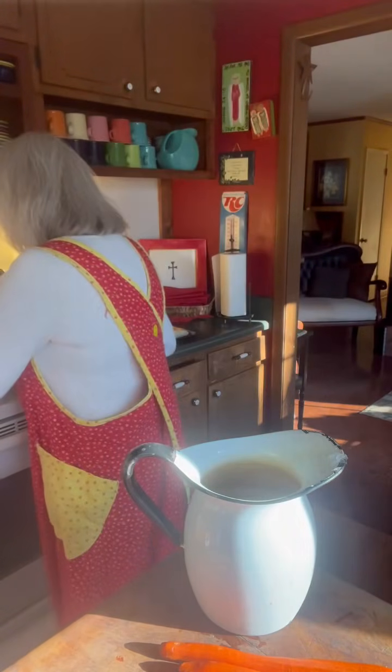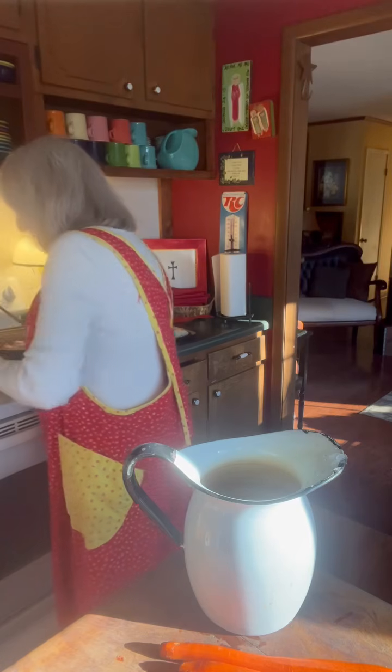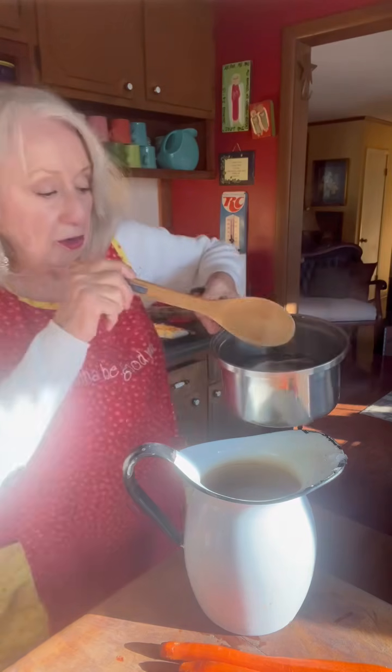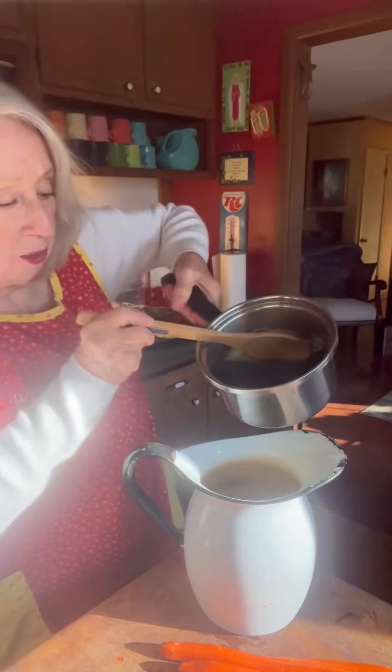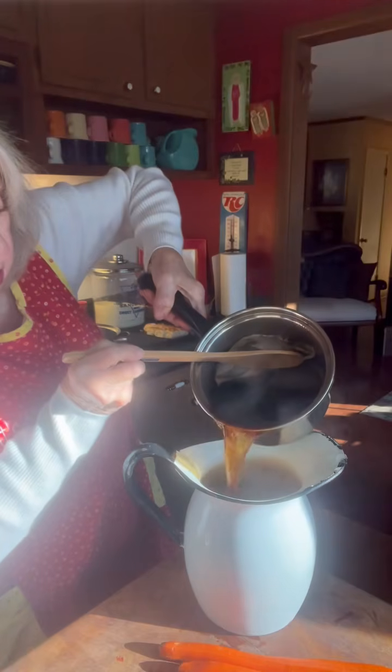All right, let me cut these things up now. Hey, it's been 9 minutes. I've got my ice in my pitcher. That's a 1 gallon pitcher that I've got right there. And all you do is hold your tea bag, that big tea bag back, and look how dark this is. See there how rich?